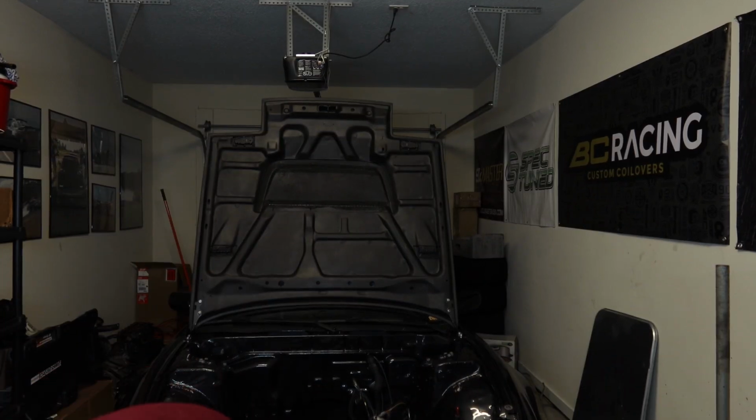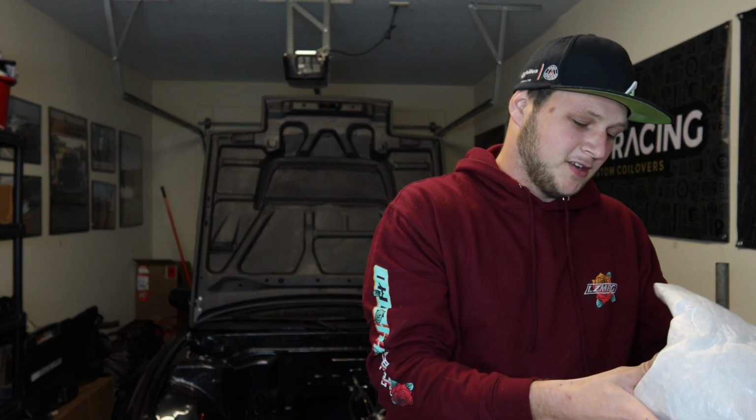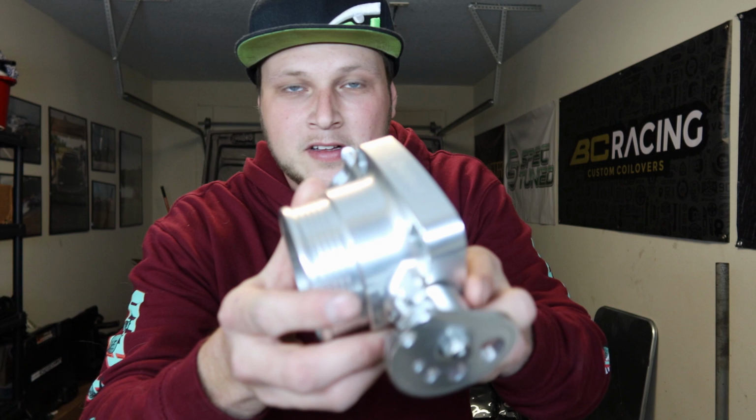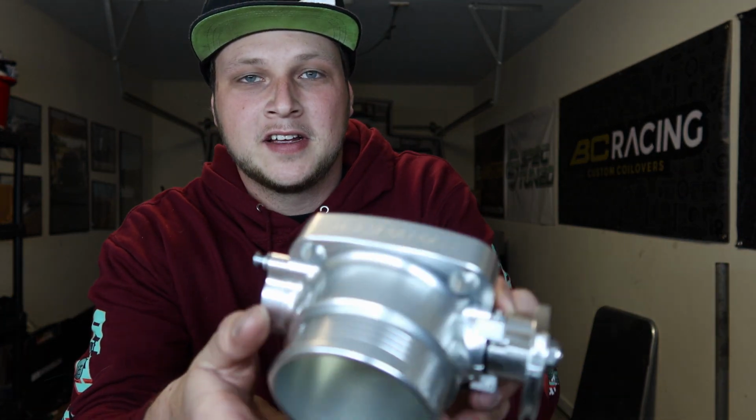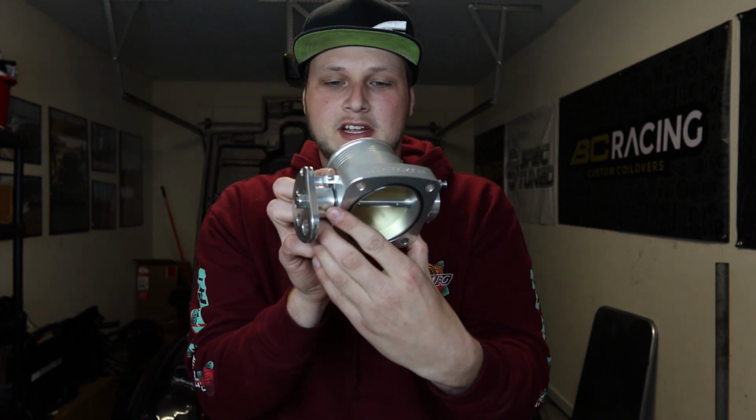This is just awesome. So that's one of the new parts going on the engine. It comes with a whole new fuel rail and stuff like that. So my Radium fuel rail will go bye-bye, and the Plasma Man fuel rail will go in. The throttle body is super nice. It's just quality stuff, dude. It's so good. Look at this thing. Come on, camera, focus. This thing is so freaking sick, dude.